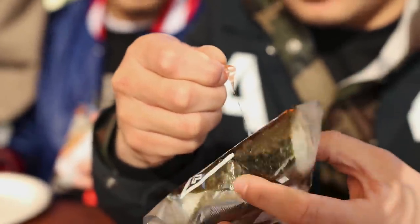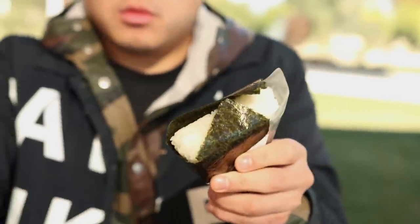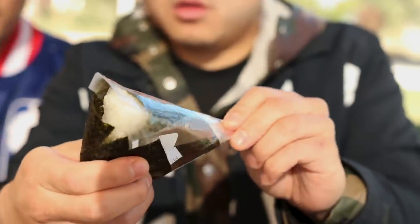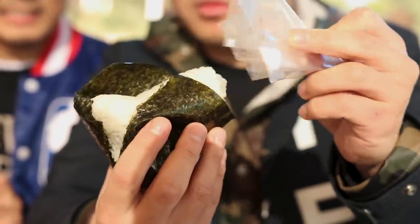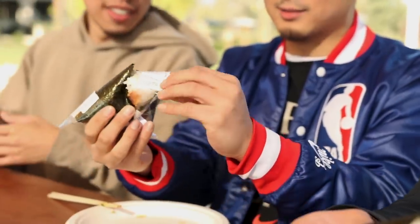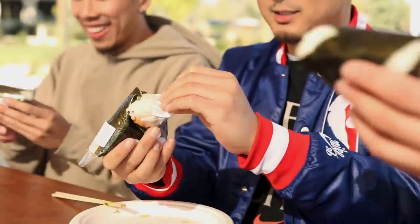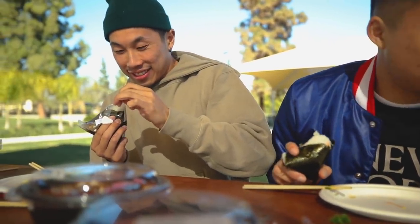Okay, so you split it down the middle. Boom! Okay. Step one. Step two. Okay, okay, okay. Step three. Onigiri is always shaped in a triangle or a ball. I remember messing these up. I'm trying. Yo, man, somebody, are we doing this wrong? We're doing this wrong. Nah, I didn't do it right either.